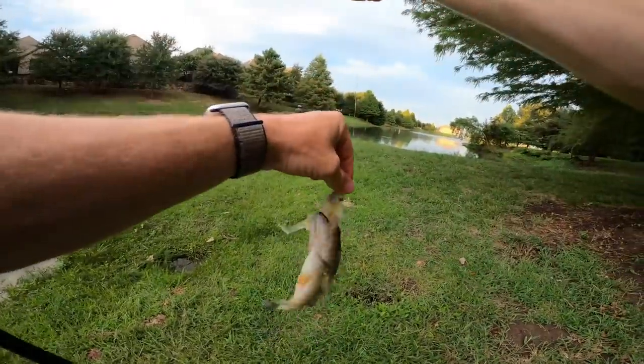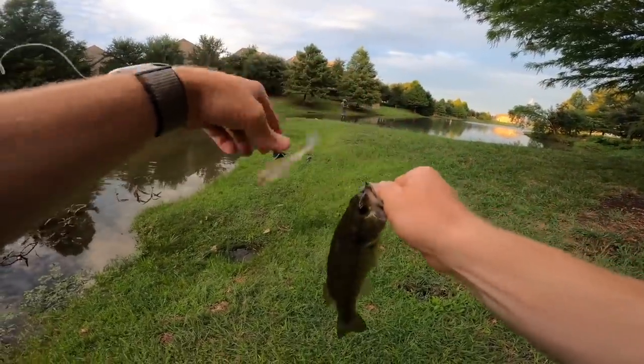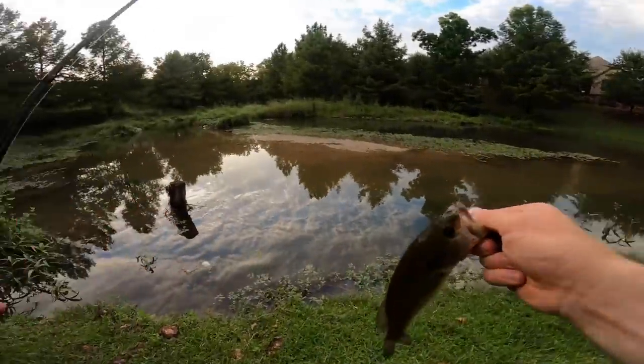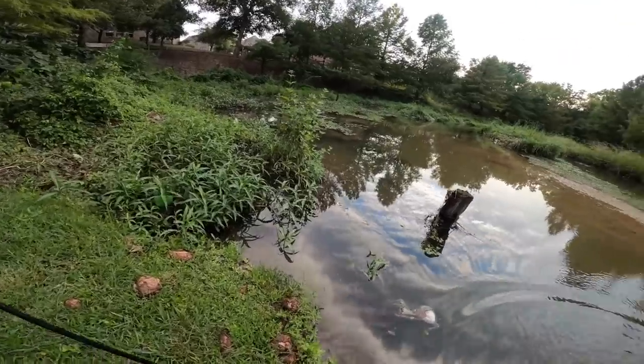Oh, they're all about that dark sleeper life. Got a fish, man. I watched him chase it too. I was just popping it a little bit right in front of him. That was funny. All right, first fish of the night. Just had to cast into the back 40 to get him to show himself. See you, buddy. That's how you do it after a thunderstorm right there.